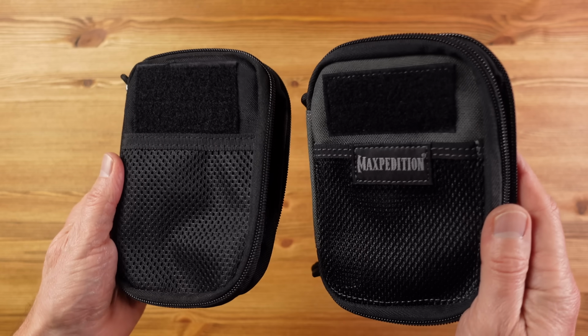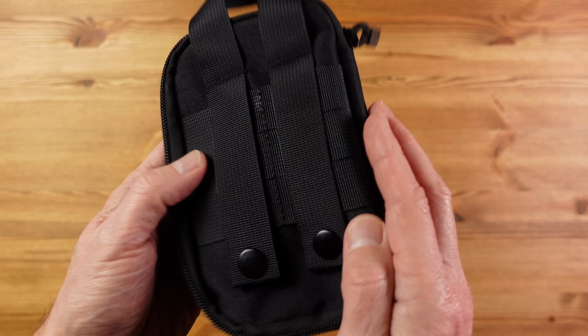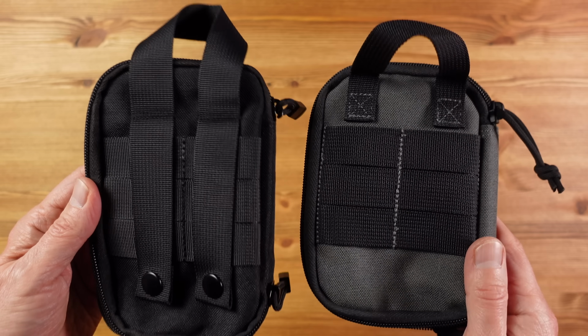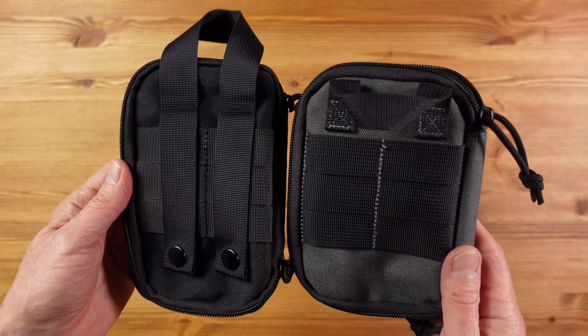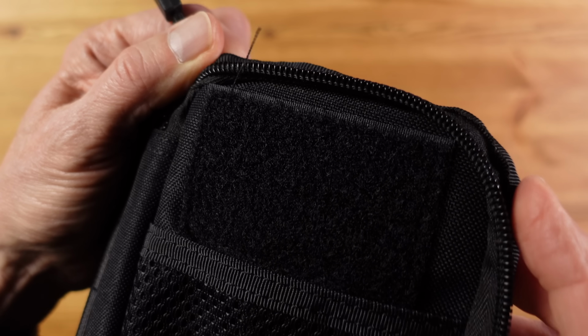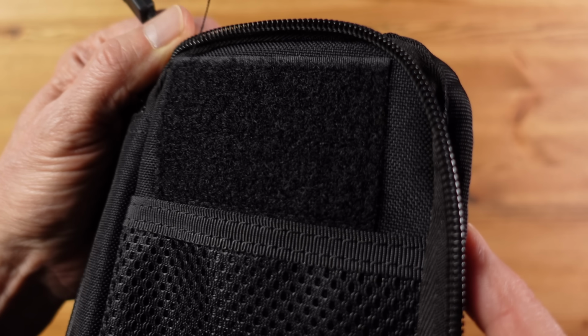And that to some extent will explain the weight difference. This is heavier at 108 grams, that's 20% heavier than the Maxpedition. Not ideal, but we do see we've got some straps on the back here that will add a little bit to the weight and create some more attachment options, although I think actually it spoils the look a little bit. The front Velcro panel tells a bit of a story here. You can see we've got some loose threads and it's offset a little bit, and that's just an indication of the difference in quality, as is the lack of YKK zippers on the cheaper one, so a little bit of money saved there as well.